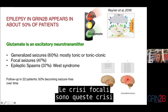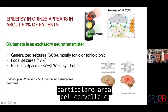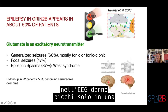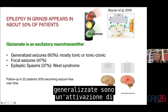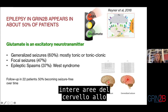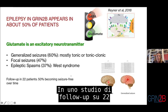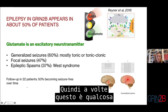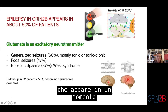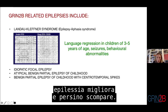Focal seizures are seizures that are generated in a particular area of the brain, and the EEG gives spikes only in a particular area, whereas generalized seizures are an activation of all areas of the brain at the same time, and generalized discharges are seen in the EEG. In a follow-up study of 22 patients, 50% became seizure-free over time. So sometimes this appears at a particular moment, but then the epilepsy just improves and even disappears.